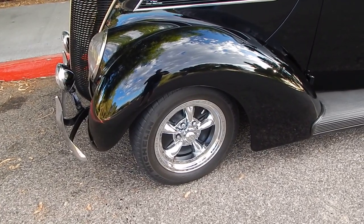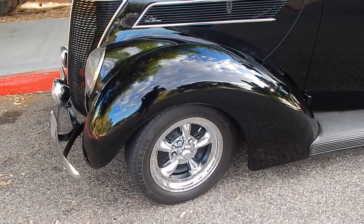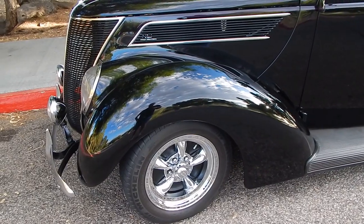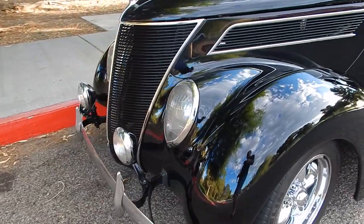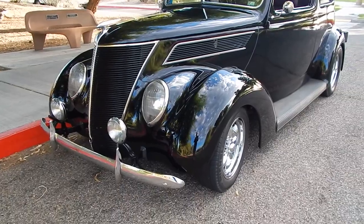It has chrome plated American Torq Thrust wheels, which are really nice because they're easy to keep clean. I notice he's put some dust plates, backing plates there, so it doesn't get the wheels dirty. It has high end Michelin tires on it, so it's the kind of car that's safe to get out on the road with. All the factory trim is on the car.